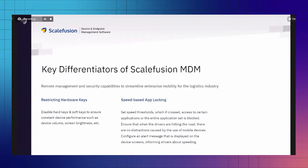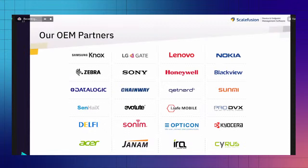This is to ensure that the drivers are hitting the road without any distraction, and the devices that are being used are not a cause for distractions or any other kind of hazard on the field. These are the key differentiators of Scalefusion MDM. I will showcase more of these features in the live demo in the next 10 to 15 minutes. Scalefusion has various OEM partners.